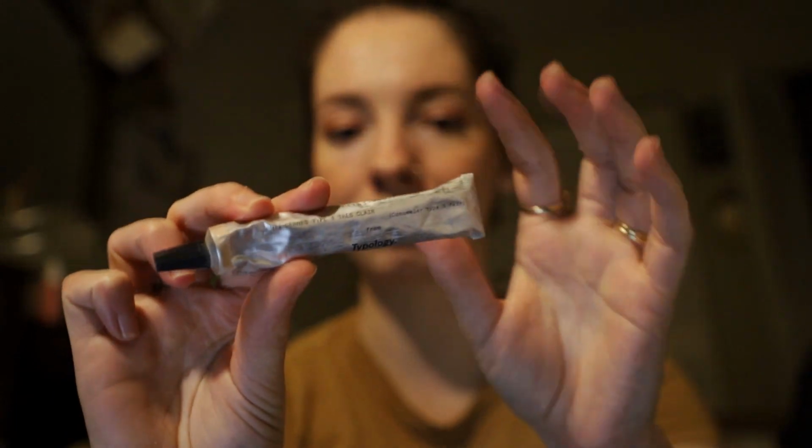Second on the fails, it's a product that I've had for a while and I've really given a fair shot to it. And this is the Typology Concealer. And I really like the idea of this. I like the finish. I even like the coverage level. It's very creamy, but the packaging and the shade range is why it's a fail for me.